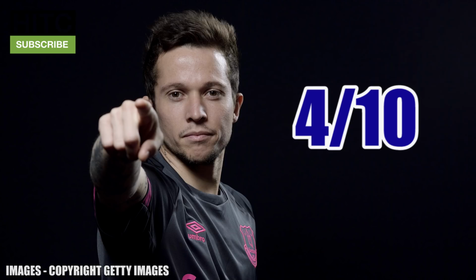From a great kit to a poor one, Everton's away shirt is doing absolutely nothing for me. Like, I don't understand where the pink comes from. It just looks a little bit garish. And this isn't a whole not liking it because it's pink and being a bloody bloke who won't wear pink like a girl. It just looks odd, with black arms and a grey chest, which doesn't go with the bright pink at all. Unfortunately for the Toffees, it's a 4 out of 10, our lowest grade so far.